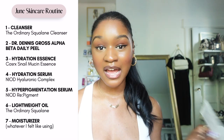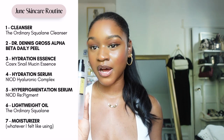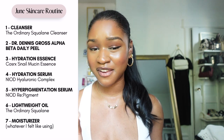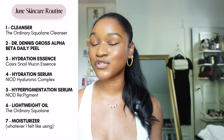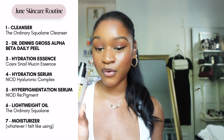After I did this, I would follow up with my snail mucin essence by cosrx. This, obviously the main ingredient is snail mucin, very hydrating, anti-inflammatory, great for irritation, redness, acne prone skin. This is just one of the most universal toner slash essences you can use. So I would definitely go in with this.